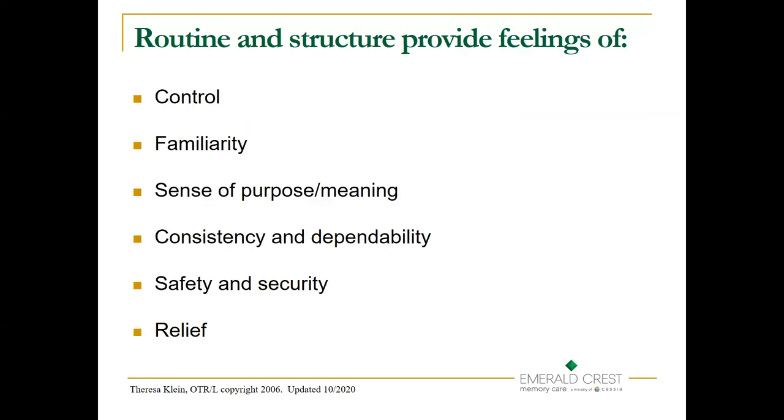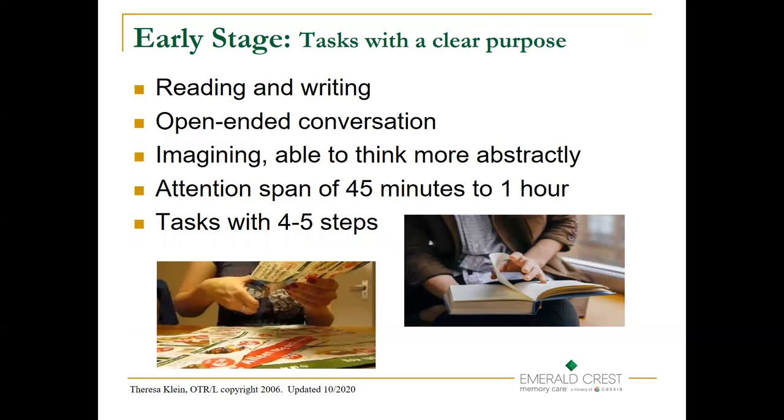But what I'm going to go through now is what that routine and structure provides for your loved one by making a schedule to keep for you and your loved one. That's going to help them feel much more relaxed and relieved. They're going to feel like they have much more control. There's not going to be that wandering, that asking, what do I do now? Where do I go? It's actually going to help both you and your loved one, because then there's going to be no question about what's going on and no uncomfortable feeling of anxiety. Where do I go? What do I do? So we want our folks with dementia to feel that sense of relief and feel like, okay, I'm okay. I'm in good hands, that kind of thing.